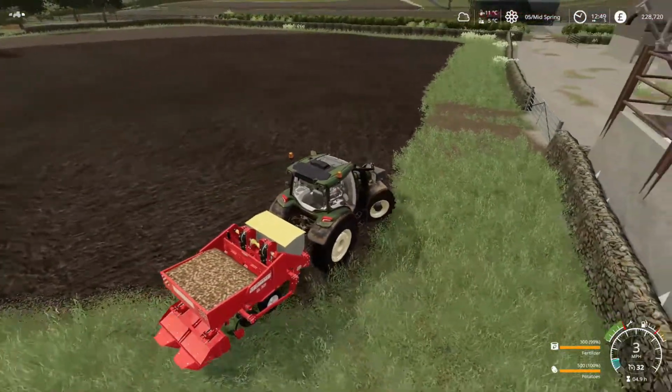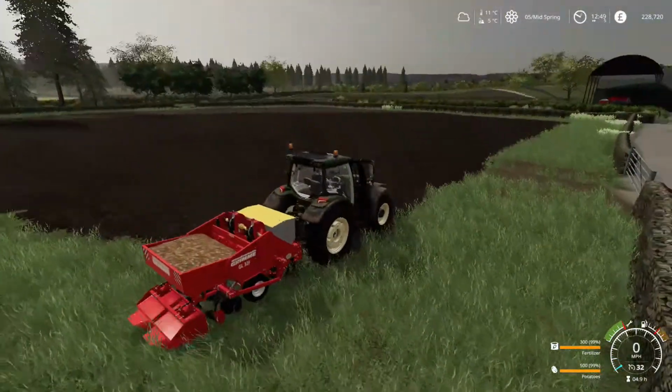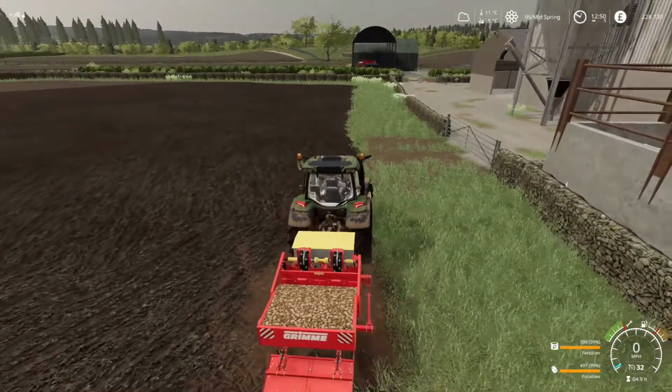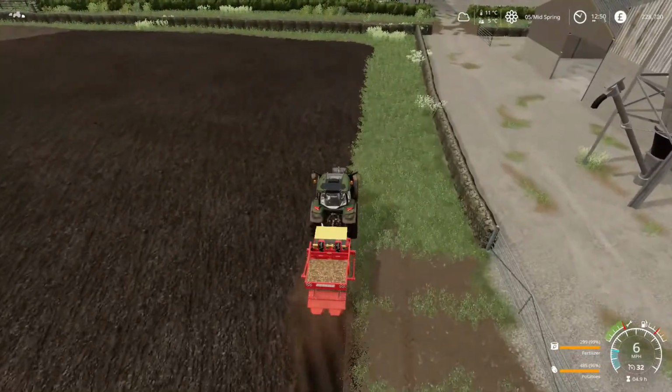Zoom out a little bit. Now in theory this should be just a put down and away it goes. So let's test it out. And away it goes. Look at that. Perfect.